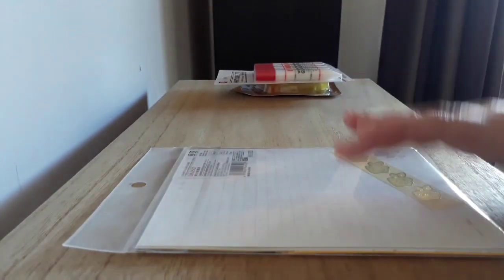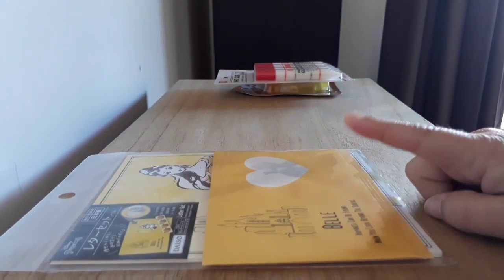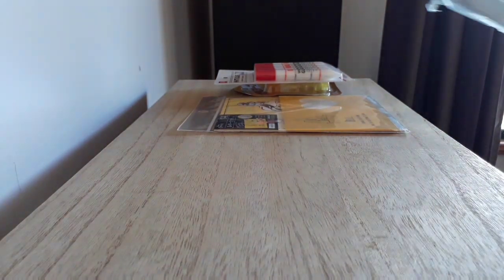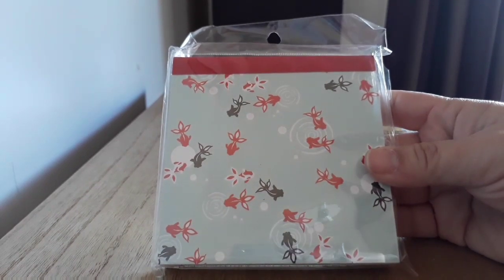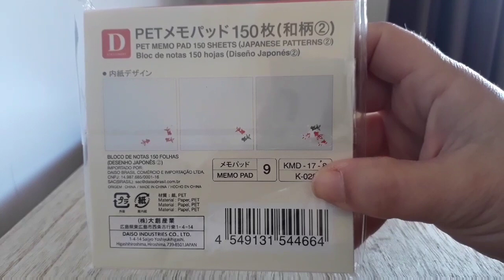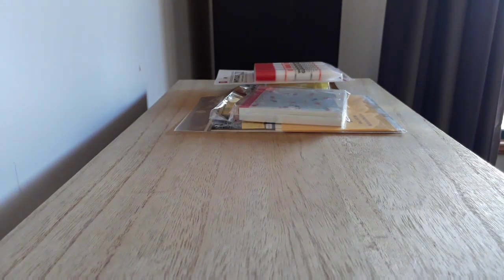If you watched my last Daiso haul, you would have seen the writing set of Little Mermaid, and they were really, really nice to give to people. So yeah, I grabbed that one this time. Then I also got this little fish notepad. It's really adorable. It's got like three designs in the pad. And I just thought they'd be handy for little notes in Happy Mails and stuff that I send as well.